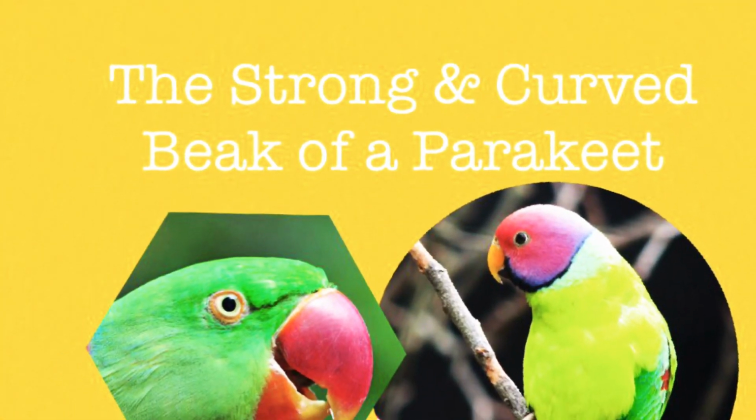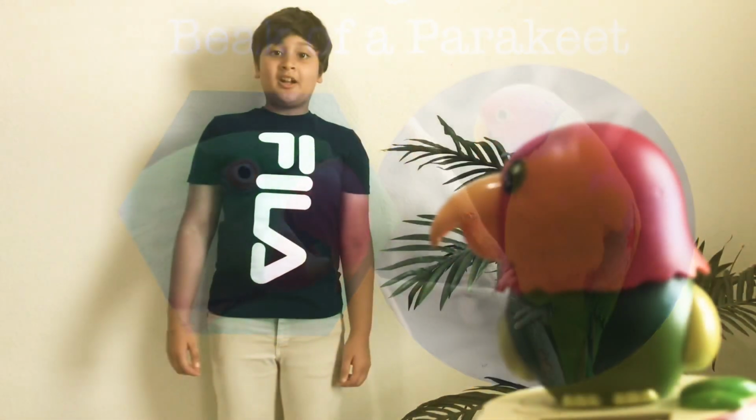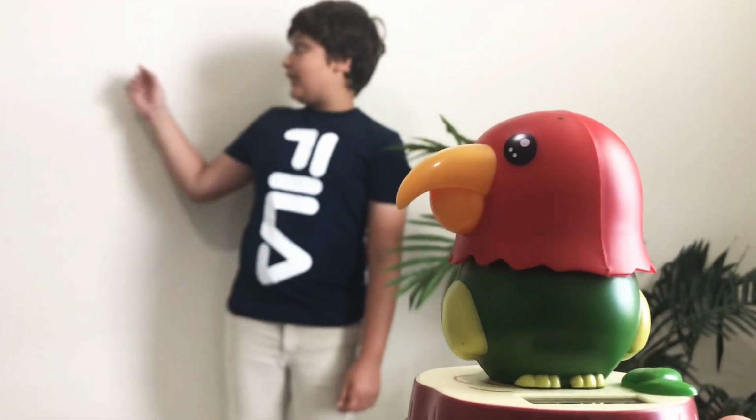Now on to more exotic beaks. These beaks don't really fit into the two categories I already mentioned. So yeah, let's begin. Number 1, the strong and curved beak of a parakeet. This beak helps it crush grains and fruit, but also has the bonus advantage of helping it climb trees. I'll show you a video of that. It's actually pretty funny.